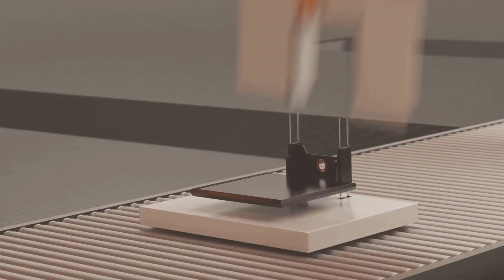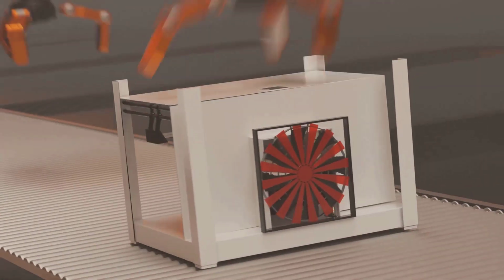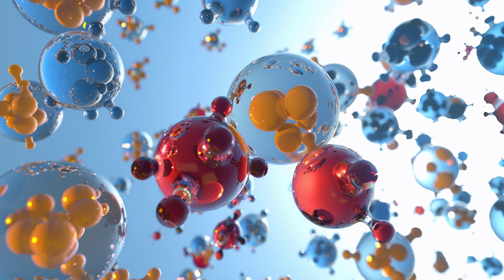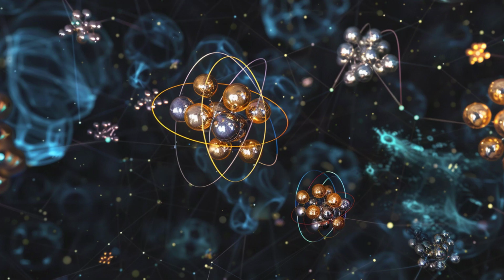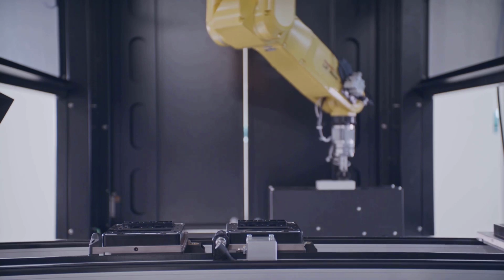But this is just the tip of the iceberg. As our understanding of self-assembly deepens and as our technology continues to evolve, who knows what other breakthroughs lie in store? We might see self-assembling cities, self-repairing machines, or even self-assembling life forms. The possibilities are as vast as they are thrilling. The future of self-assembly is full of exciting possibilities.